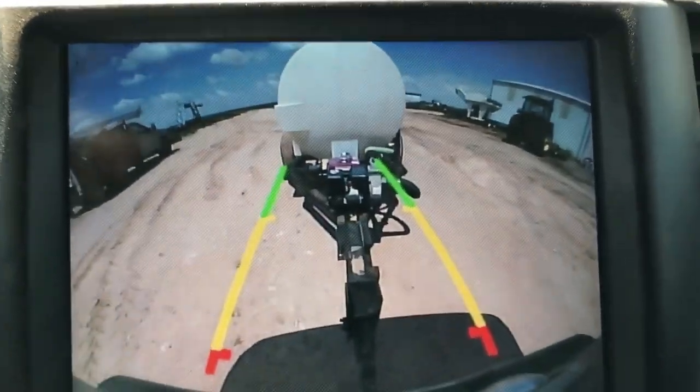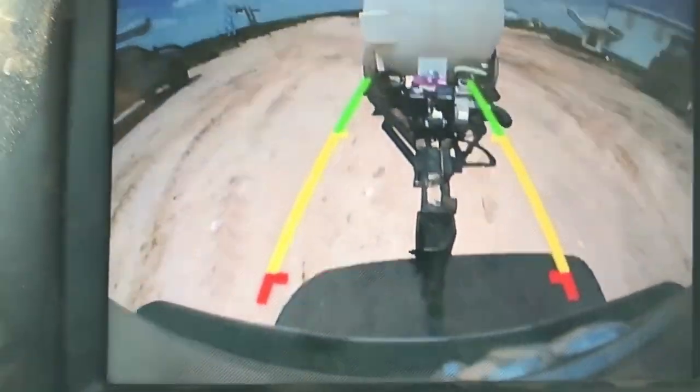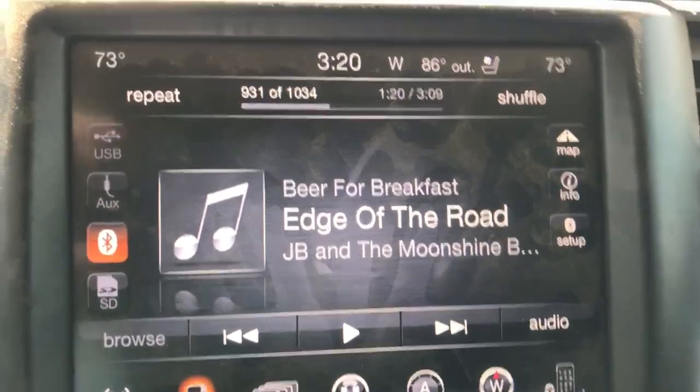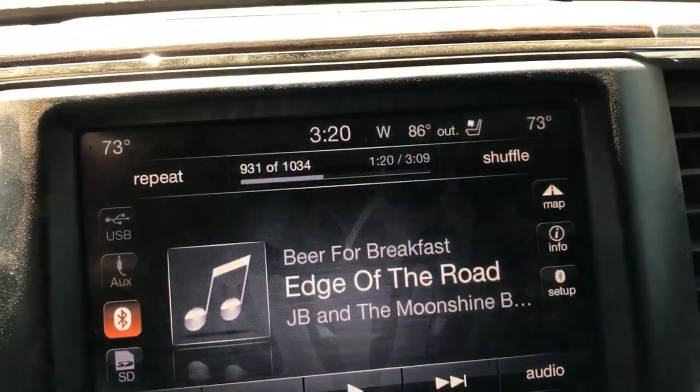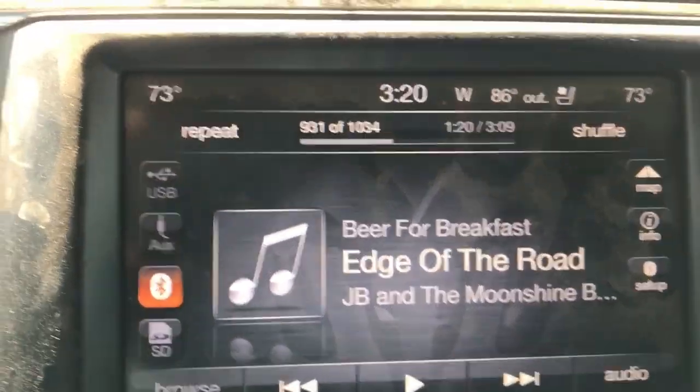Clear. This is a 2014 Ram 1500 that I have. Look how clear that screen is. Too bad y'all can't listen to what I'm listening to. I was listening to it on my phone, but since I recorded, I can't.